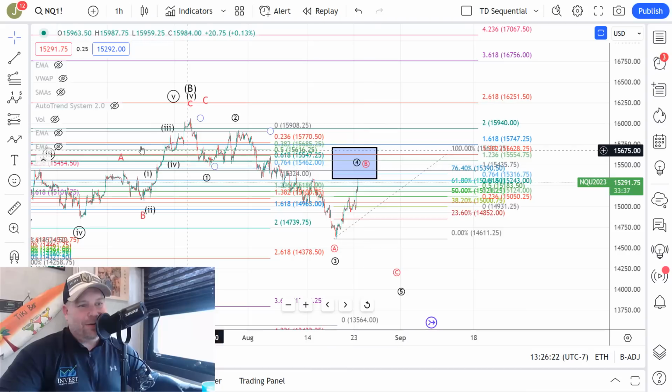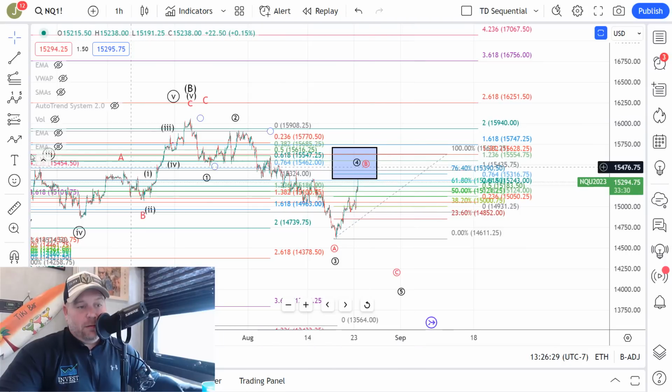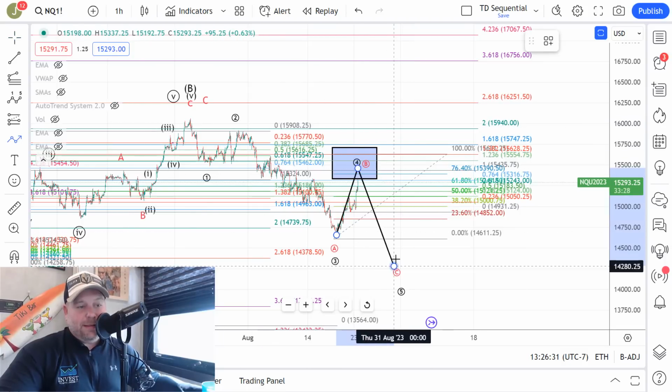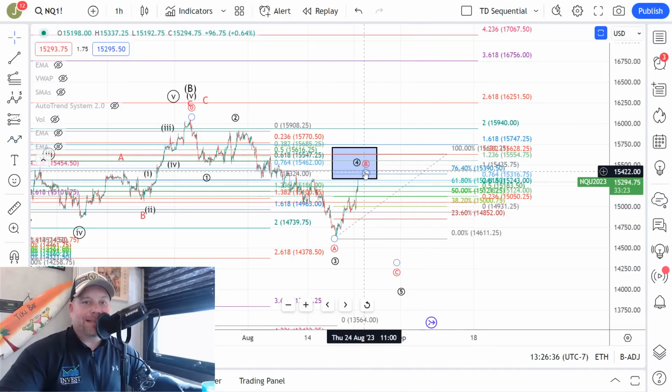Again, we don't trust diagonals, and the most probable path is now the ABC and then up. So the ABC, and then we start higher. But again, how we pull back off of this blue box is important.